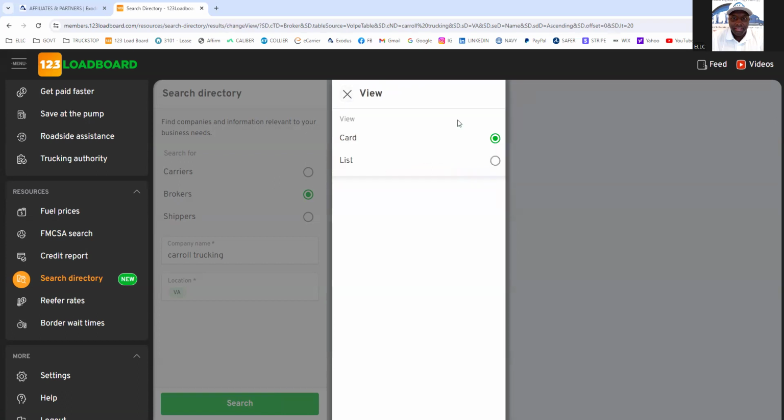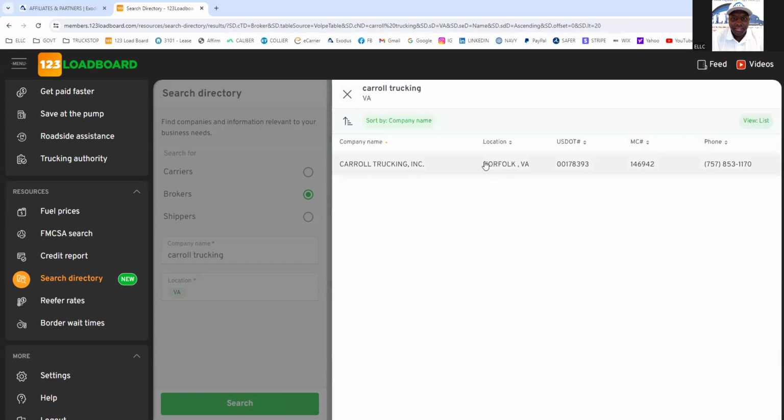We're viewing it in the card mode. Let's view it in the list mode and see what pops up. There we go. So you get to sort by that.